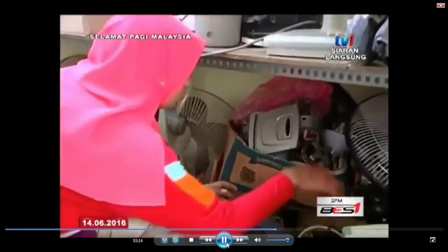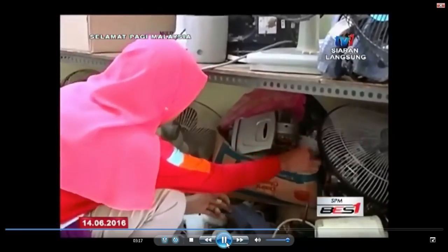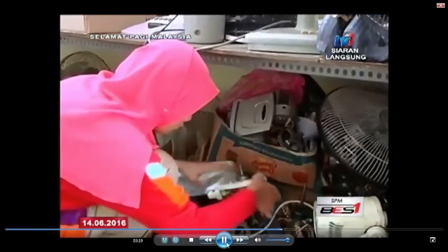Some people say, like, why are girls selling fans at the pasar malam, you know? Your degree, but she does it anyway because she likes repairing fans. She likes doing this.